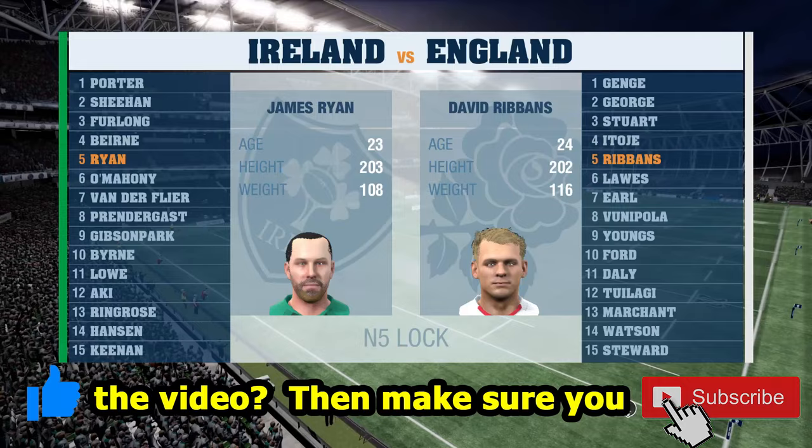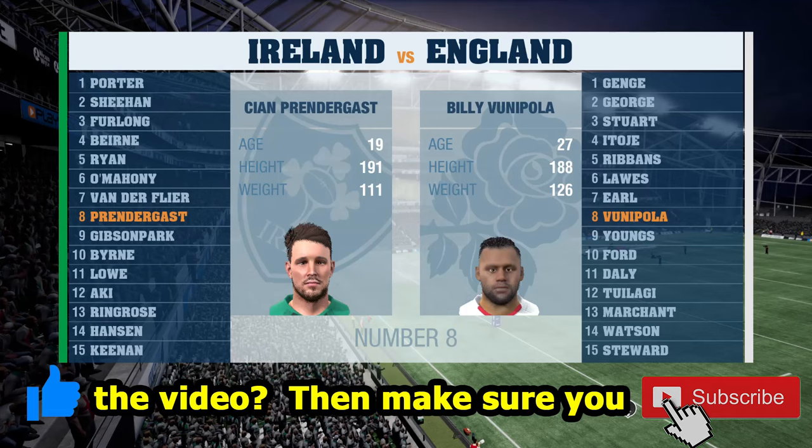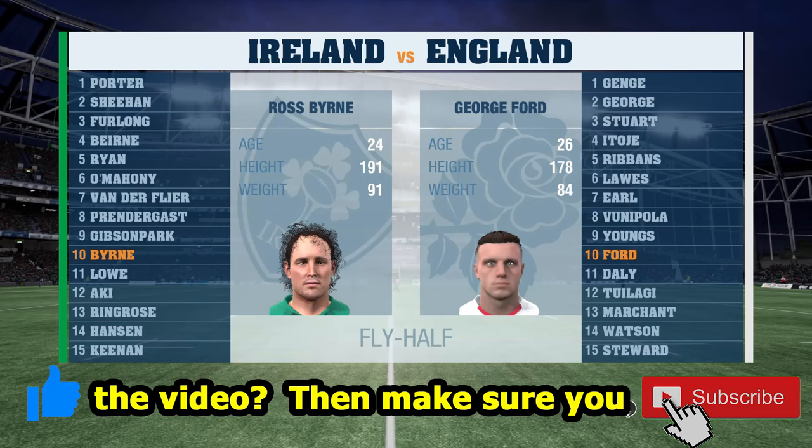The battle of the packs looks like it should be amazing, but when you've got a side with Ó Mháthúna, Van der Flier and Prendergast at 6 and 8, it's going to be a tough, tough battle to keep in line for Lawes, Earl and Vunipola. This 9-10 combination, Youngs and Ford going up against Gibson-Park and Byrne, is sure to be a decisive area of how this match goes.